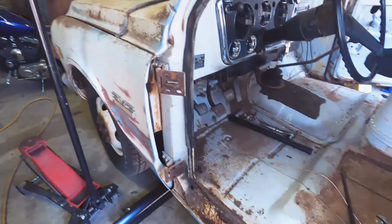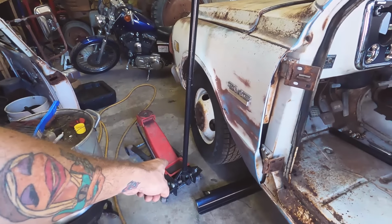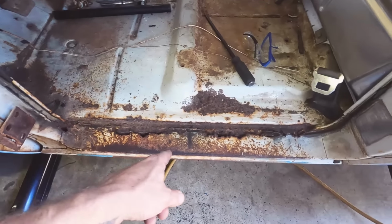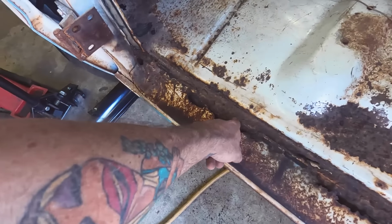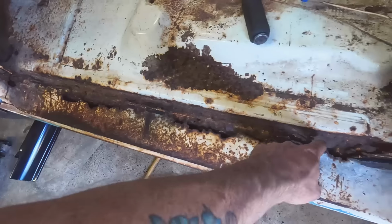A few days later, and I took the door off. The six bolts actually came off very easy. I just threw it over there and balanced it on the jack so it wouldn't fall. So we're getting ready to start cutting the outer rocker off, and then, while it's off, clean this up and see if we can maybe patch in some metal and clean the inner rocker.